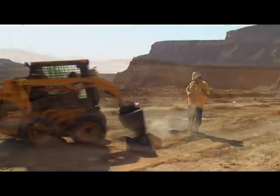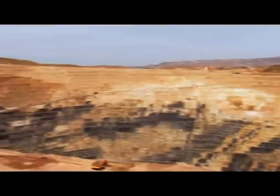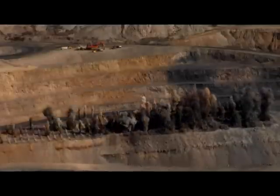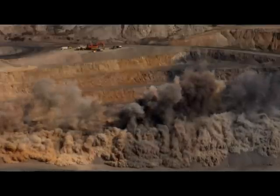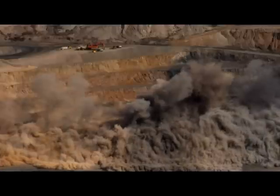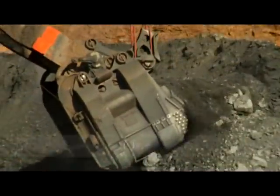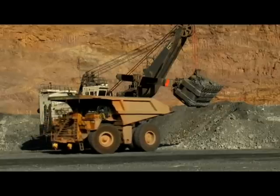The blast foreman clears the area, sets up roadblocks to ensure worker safety, starts the warning siren, and calls, "Fire in the hole!" The blast fractures thousands of tons of material. Hydraulic shovels and front-end loaders load the rock in the haul trucks.